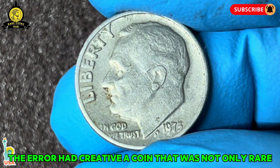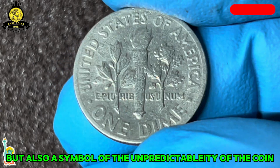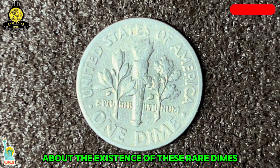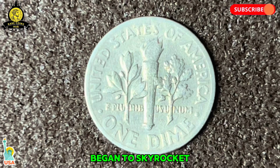The error had created a coin that was not only rare, but also a symbol of the unpredictability of the coin manufacturing process. As word spread among collectors about the existence of these rare dimes, demand began to grow, and the value of these particular coins began to skyrocket.